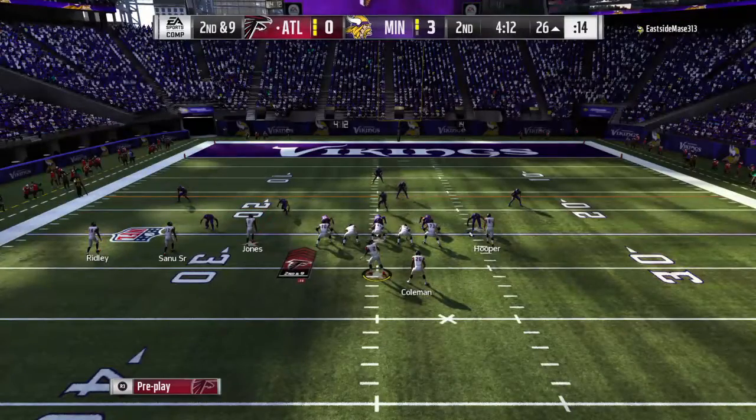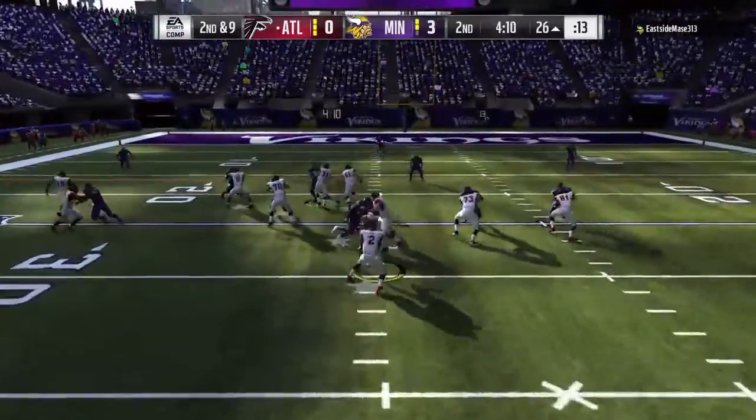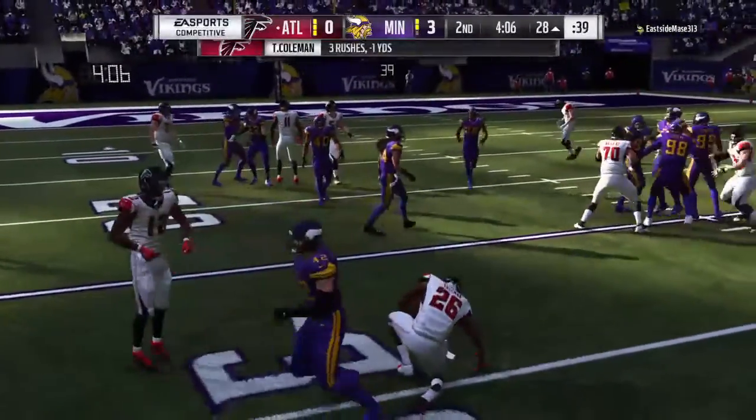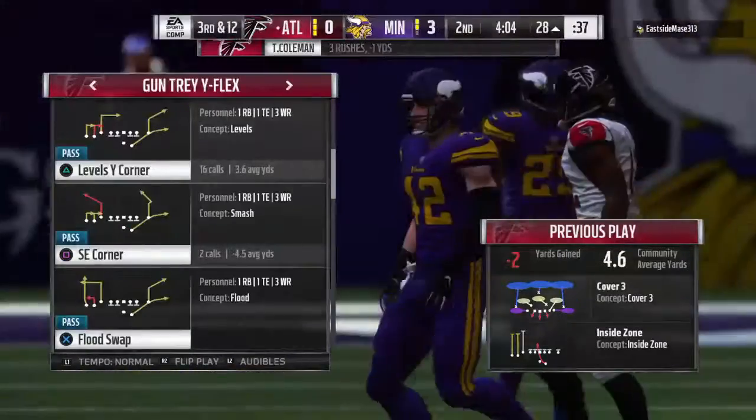22! They'll run it now out of the gun. It's a loss of 2, now 3rd down.